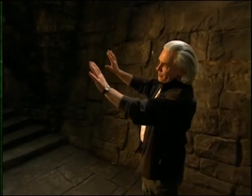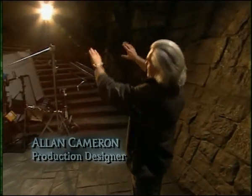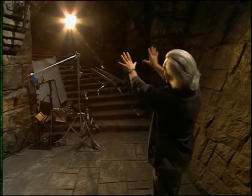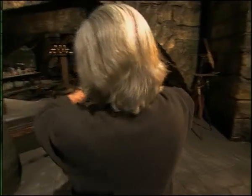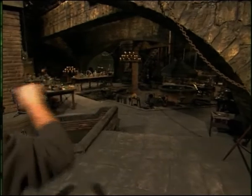We bring our guys from the confessional down these stairs, so again, it's quite a tight shot, a tunnel, a sort of enclosed claustrophobic space, and then as the camera tracks with them, we then open up into this enormous space, which is the Vatican Armoury.